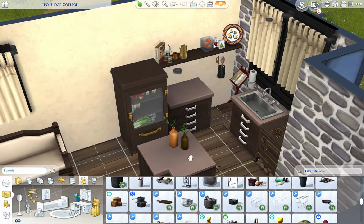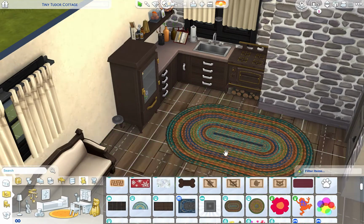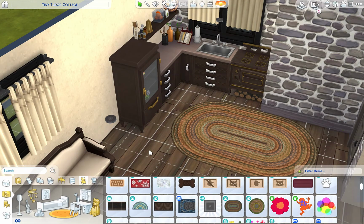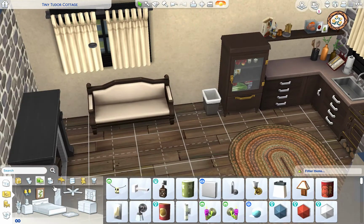And then going over here, like I said, I do clutter up this corner counter. I used the book from Vampires and I just shrunk it down and merged it into the counter to make it look as though it was a cookbook sitting on the counter. I figured maybe while they were living in this little home, they did a lot of cooking, like home meals.